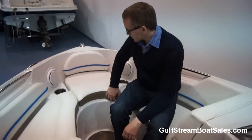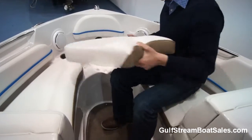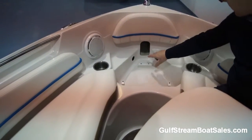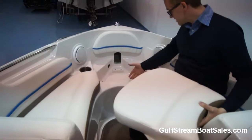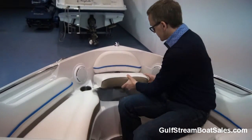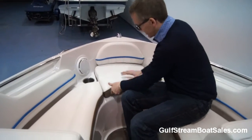Underneath the seats, we've got more storage. This is a dedicated anchor locker in here. It's set up to take a standard or a Danforth style anchor with this cutout, so the shank of the anchor can run up there. This has never been used. The previous owner obviously never had an anchor on board or used one.